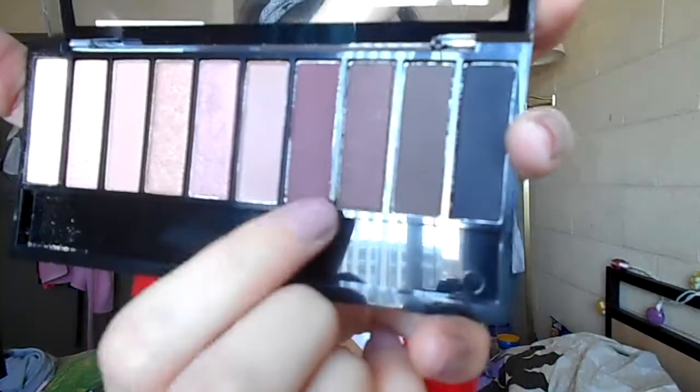So I'm going to use this shade in my corner, in the outer corner I guess I should say, in my outer corner. Ooh, that's very pretty and pigmented. I take this shade and pop it in the center of my lid. Oh, that blends so nicely too.